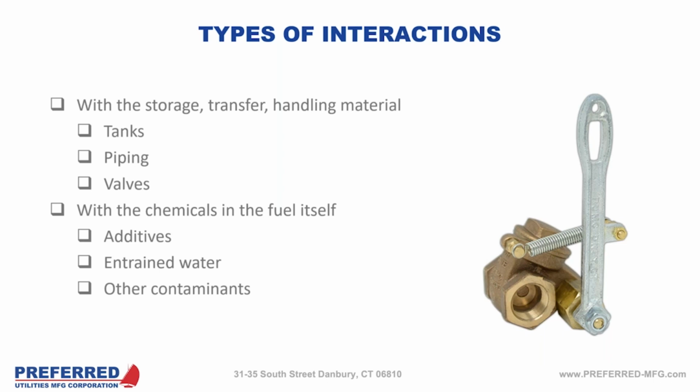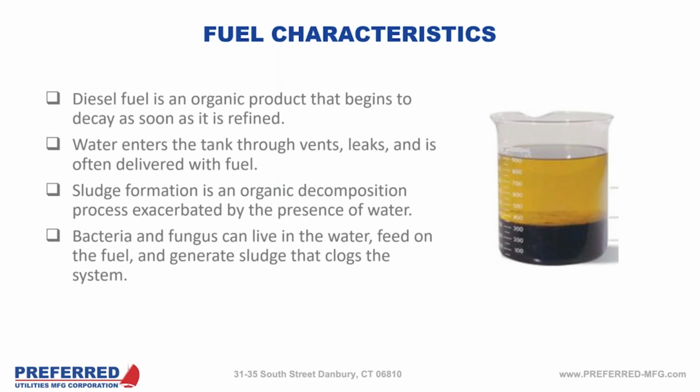Right? So the fuel isn't just one static thing. There's additives, entrained water, all kinds of contaminants, right? There's a lot going on in those tanks, and all of that can affect the fuel and affect the performance of the system. And it's important to be aware of what those things are. So diesel fuel, it's an organic product, right? And it does have a shelf life. It has a better shelf life than some other things like gasoline, which is one of the reasons why we use them for systems that we do.